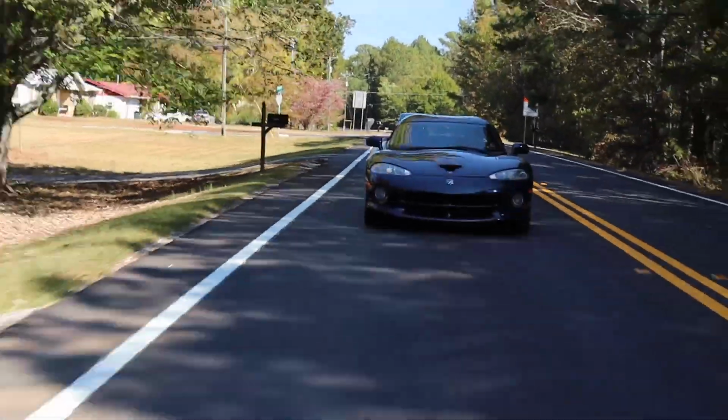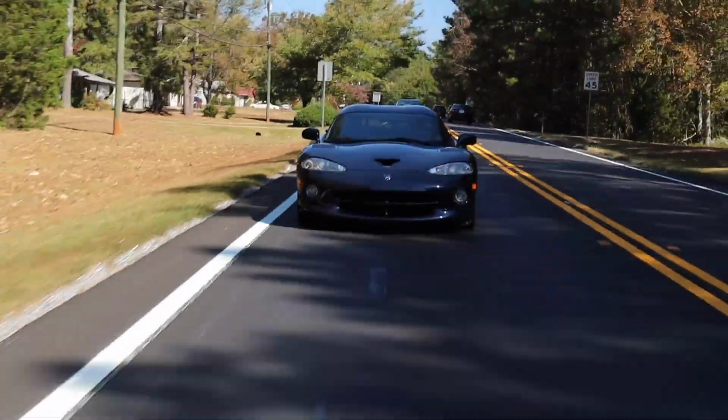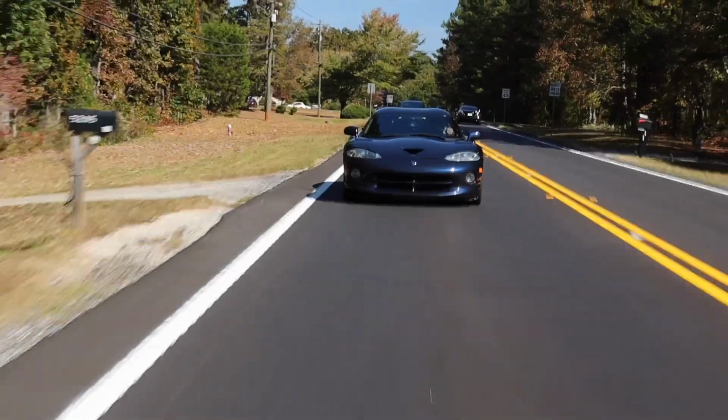Take off. Like we're driving in the canyons on the snake. Hey, you ain't even holding yourself in, see the car doing it. Good 2-3, folks, good 2-3.